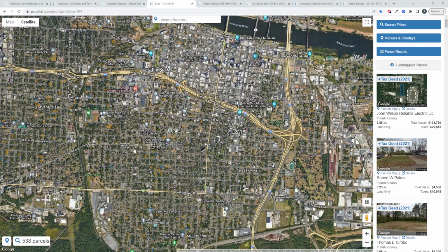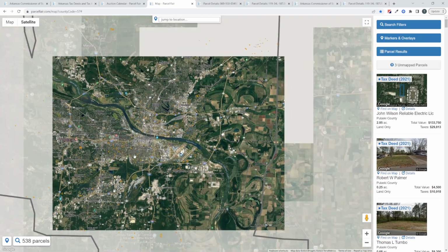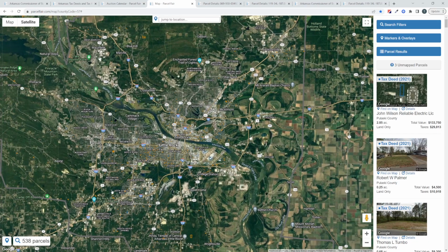And honestly, the big time savings are when you weed out the properties that you're not interested in, whether the acreage is too small, maybe the valuation's too low or too high, but all sorts of combinations that you can use with these searches to do your research, and then essentially collect the information you want to inform you for the auction, so you can have a better chance at getting what you want.